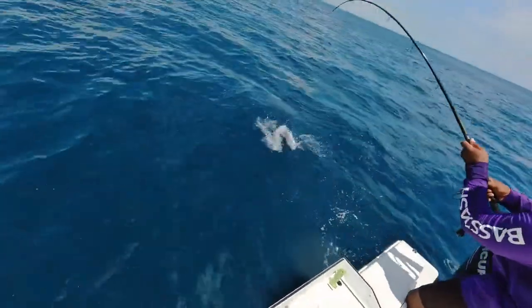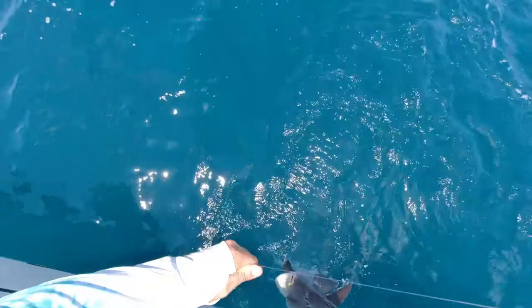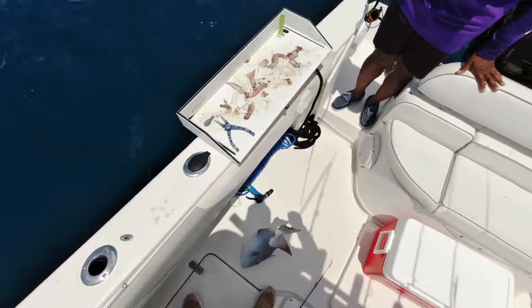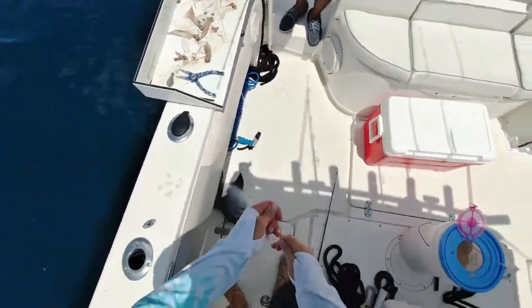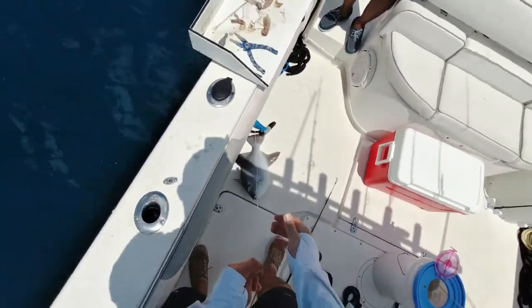Bring him this way. Dude, that is a map. Oh, that's a monster. It's an ocean triggerfish, but it's the same thing. No, it's a trigger. That's a trigger, baby. Oh my god, that's the biggest trigger I've seen. Bro, please tell me you eat triggerfish. Yeah. Oh my god, this is amazing, bro.